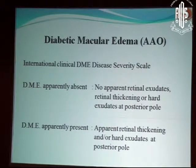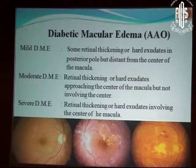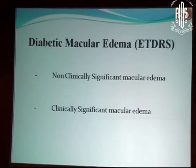Then came the AIOC classification, where it included the severity of the disease, where it was classified as DME apparently absent and DME apparently present. And if DME was present, then it was classified as mild, moderate, severe. Mild means few. The definition over here is given for your convenience. Then when the ETDRS study came, they created a further classification of diabetic macular edema as DME, CSME and non-CSME. This is a third classification, and this has an implication from the form of treatment.